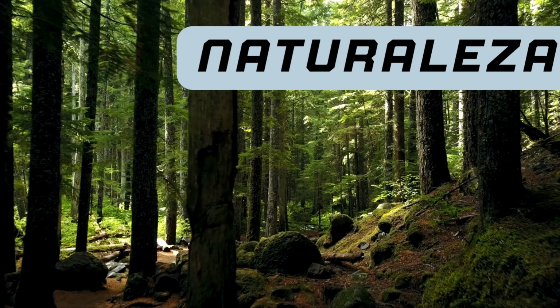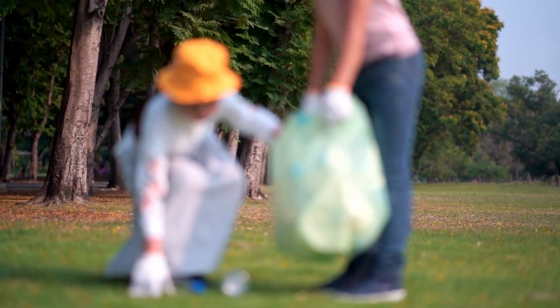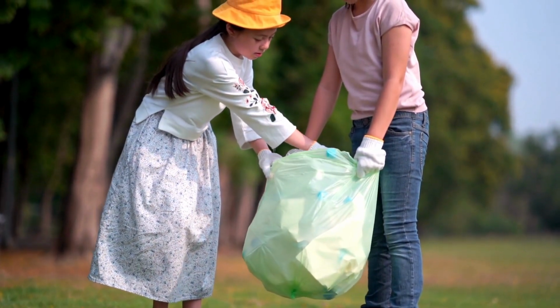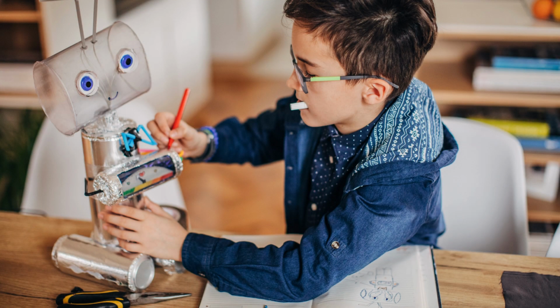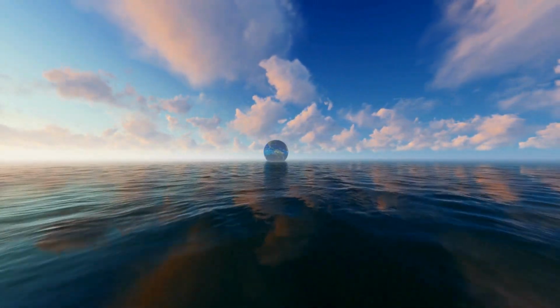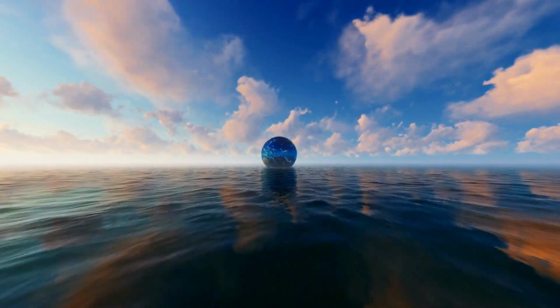When we're in nature, it's crucial to apply these principles to protect our natural environments. We can reduce our impact by leaving only footprints and taking our trash with us. We can also reuse materials found in nature to create art or temporary shelters, instead of leaving garbage behind. And by recycling what we find, we help keep ecosystems healthy and preserve the beauty of nature for future generations.